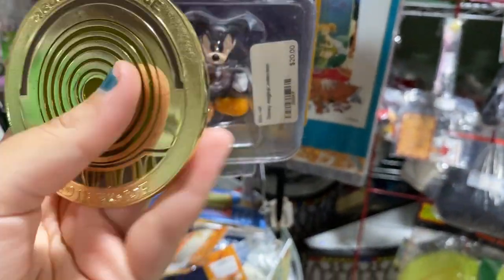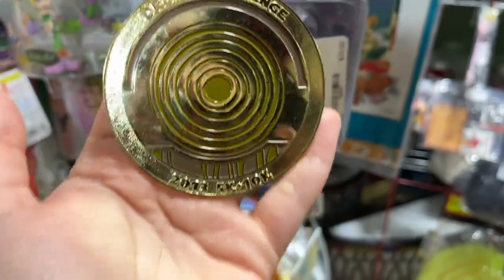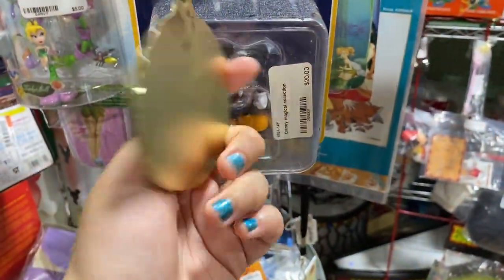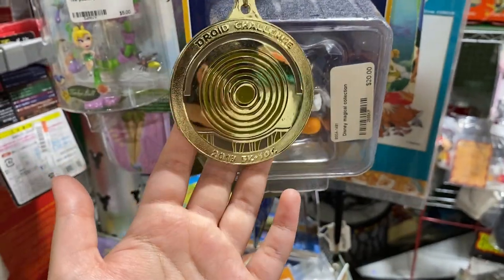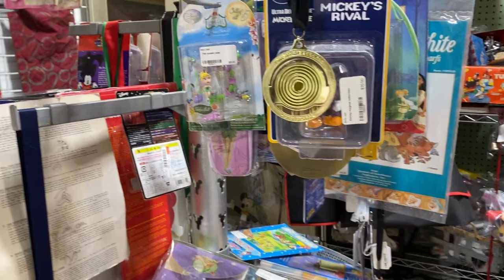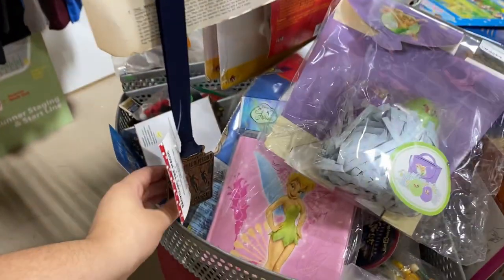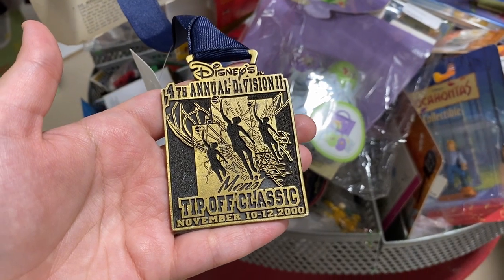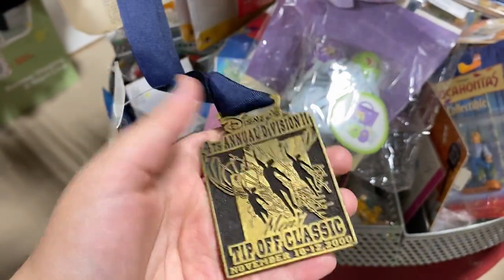Someone's selling their medal here. Really? Joy Challenge 2013, 5K, 10K. I have no idea. There's no price on it, but that's interesting. It could have been just put in a box and people forgot about it. Yeah, there's another medal right here. Fourth Annual Division, Men's Tip Off Classic. That's for basketball.